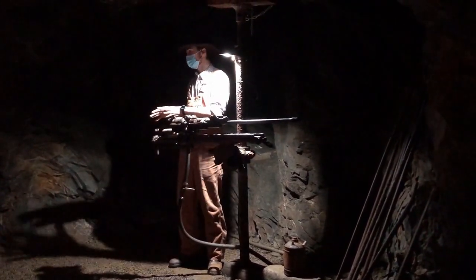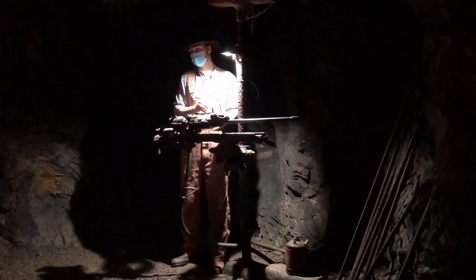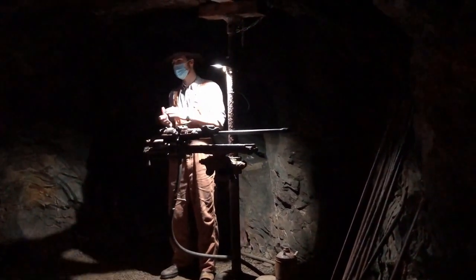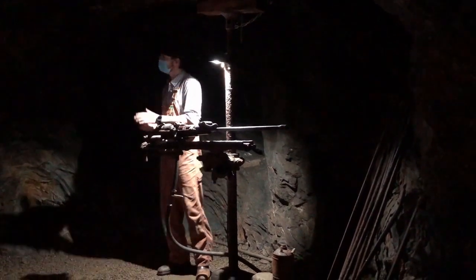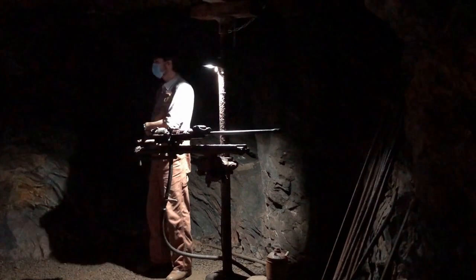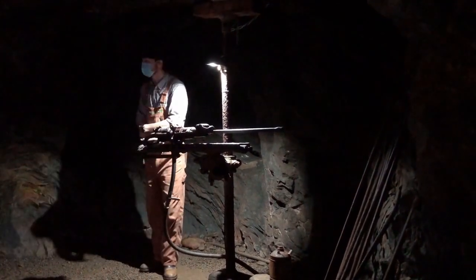Back then, miners did not know what a decibel was. They were trying to get gold out of here as quickly as they could. These drills were running roughly off of about 90 PSI, something much louder than what we heard today. It doesn't even include the lovely noises it would make by hammering up against the rock face.